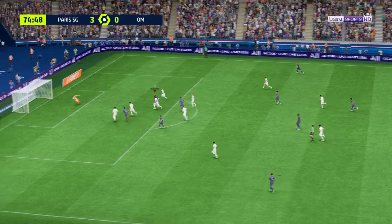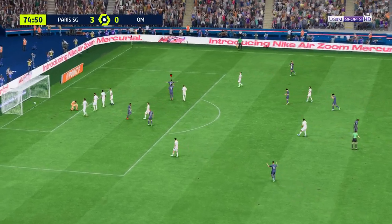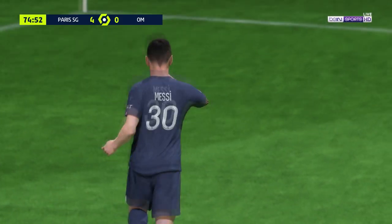Oh, a perfectly timed pass. In it goes! Such a complete performance.